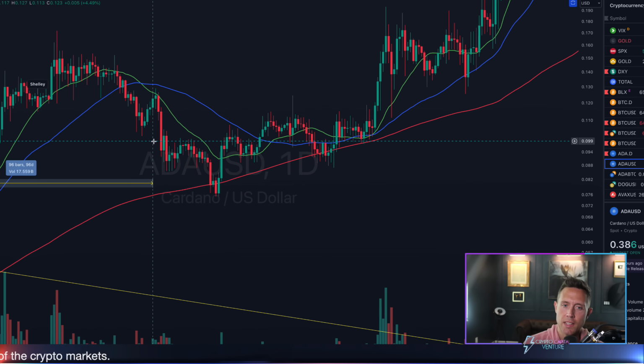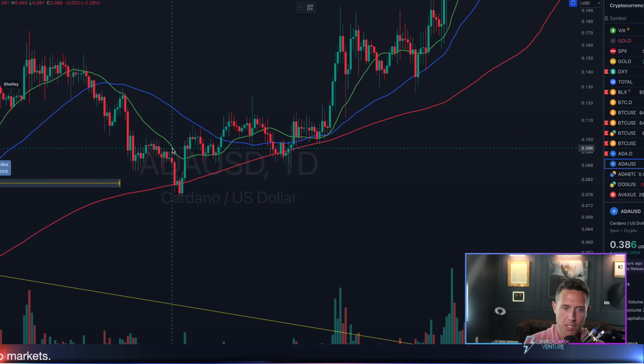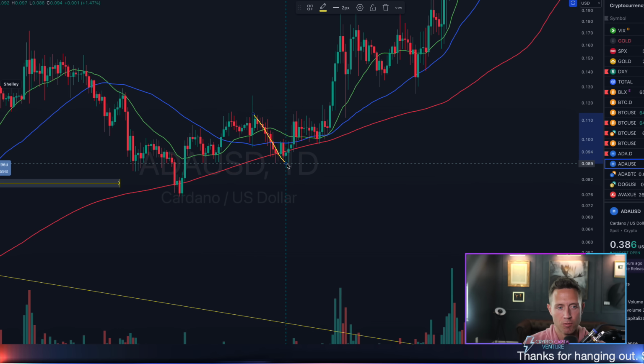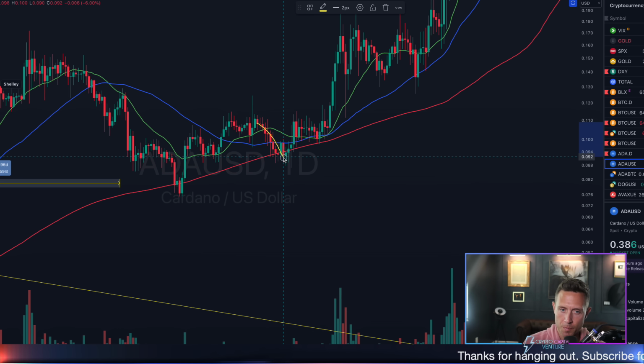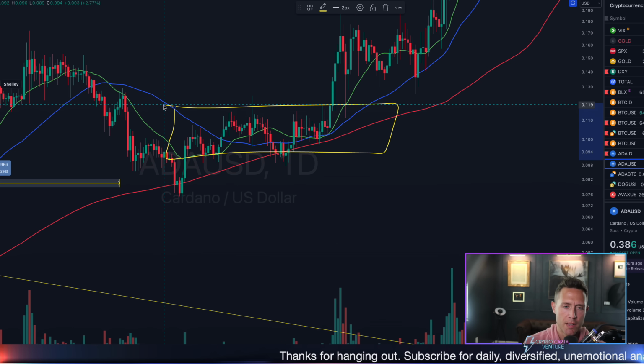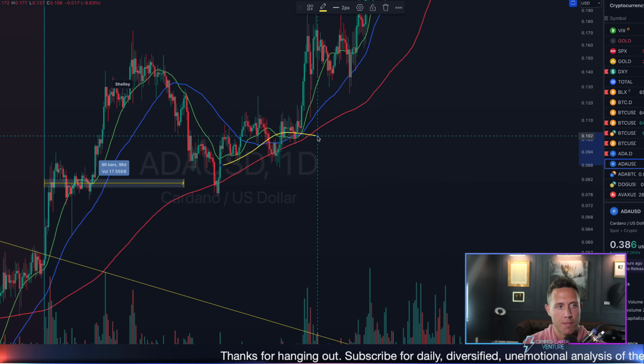Notice what ADA did when it actually was getting that 20 back above the 50. Look at this move. Right back down, right back below. ADA falling below all of that mess, and then ultimately bouncing back up. There was a story here for the flippening of the 20 above the 50, right?